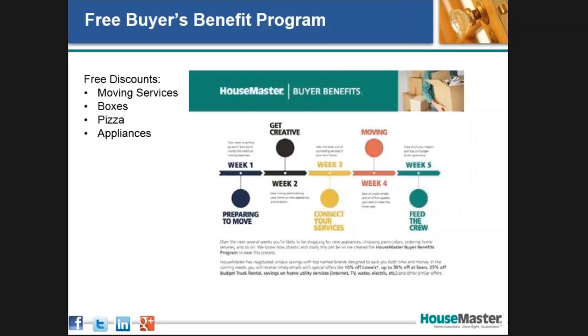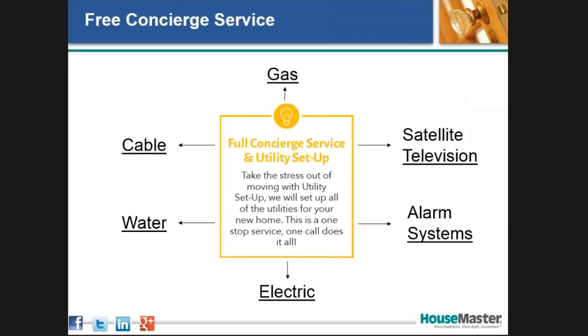And then the last thing is a free concierge service. Mike, I'll let you explain that. Yeah, this is another service that we're helping you guys out with. The concierge is where we can reach out to the clients and help them turn on their utilities so they don't have to make all the individual calls. That's another benefit, a time saver, another value that the client can take advantage of. We can help them get all the utilities turned on for cable, water, gas, electric, things like that. We also have other discounts for alarm systems and discounts for television, cable, and satellite. Some areas may get an offer for internet and packages and things like that. It's all based on the property address, and the great thing about this is it's completely optional for the client. If they want to take advantage of it, they can, but they get this for being a client of HouseMaster.